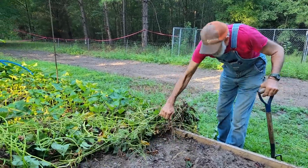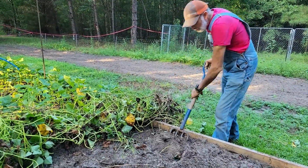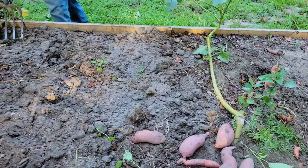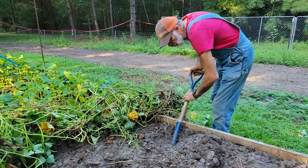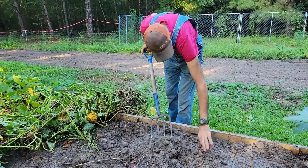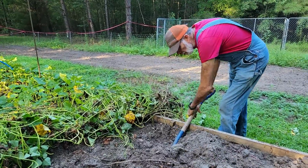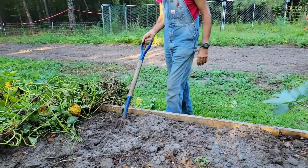Oop. Might have one there. We'll have to see. You never know where they're going to be at. See, all of them's about uniform. They're good size. You know, and you stop and think about it. This is one where we dug the potato from the other day. They're just right under the plant. That's pretty deep down there, that one was, because I went deep and broke it off.